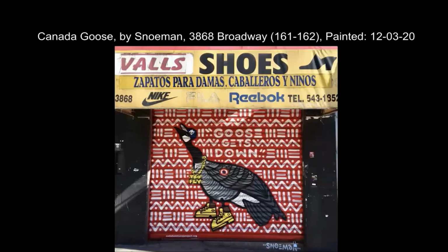And then you might be able to read some words in the red and white text right above the goose there. It says, "goose gets down." So that's a reference to dancing, but it's also a reference to a second threat that this bird faces besides climate change, which is the goose down industry. And so there's kind of a target there on the bird's back, and the interest in the bird's down is referred to with that target.